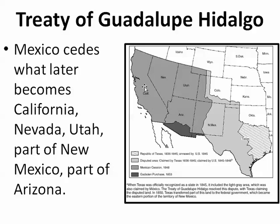So they cede that to the United States as part of the Treaty of Guadalupe Hidalgo. And they also agreed that the Rio Grande is the southern border of Texas. So now we've got all this Texas area here, and now we've got this huge Mexican Cession here.